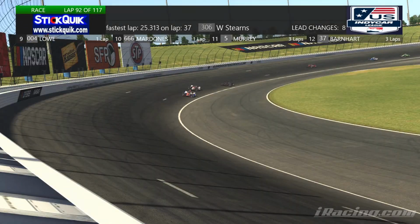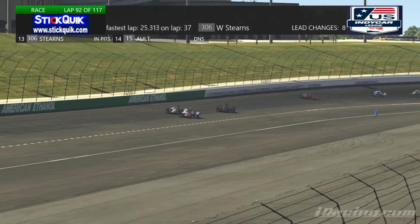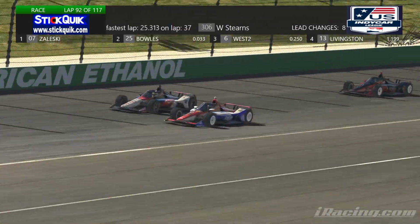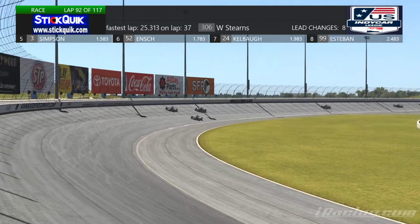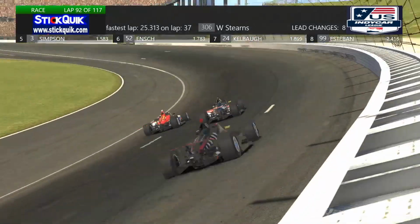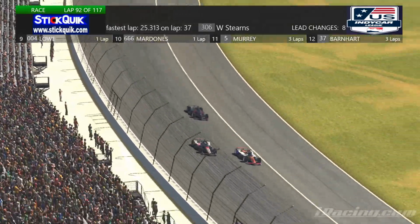92 on the board. Zaleski out in front, Bowles in second. Everybody halfway down the back straightaway. Dives on the line. Here comes Ryan Bowles, big run to the top side. But again, it's going to take him a bit to get the momentum up to try to get by Mr. David Zaleski out front.